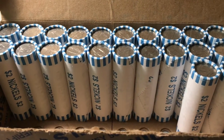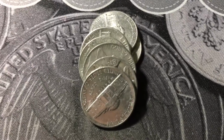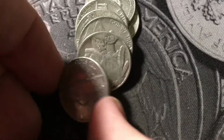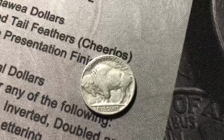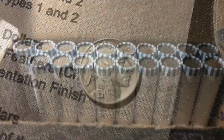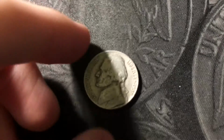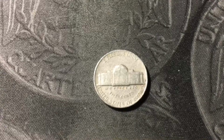Roll 28, and we have a good find. Didn't see the edge till just now. We have a Buffalo nickel, and I can already see the date. It's 1936. It's a common year, and it's out of Philly, but still, any Buffalo nickel is an awesome find. Roll 31, and we have just another 1959 Denver.